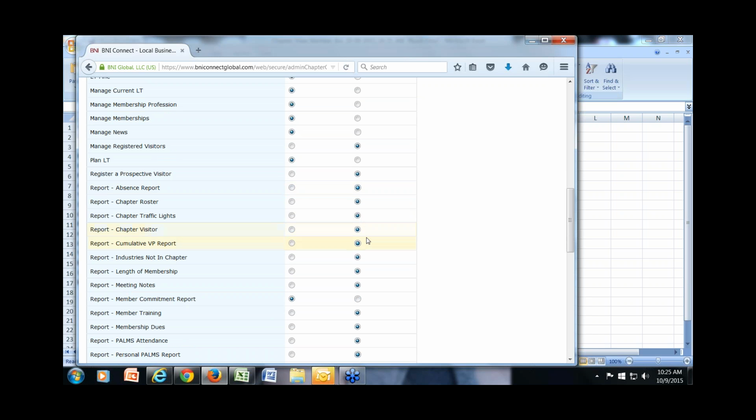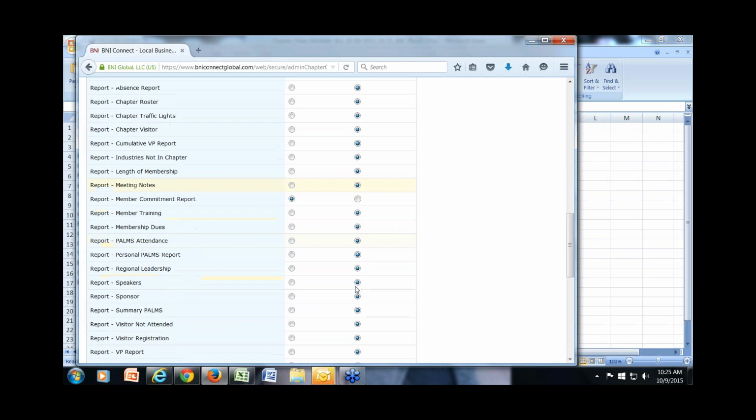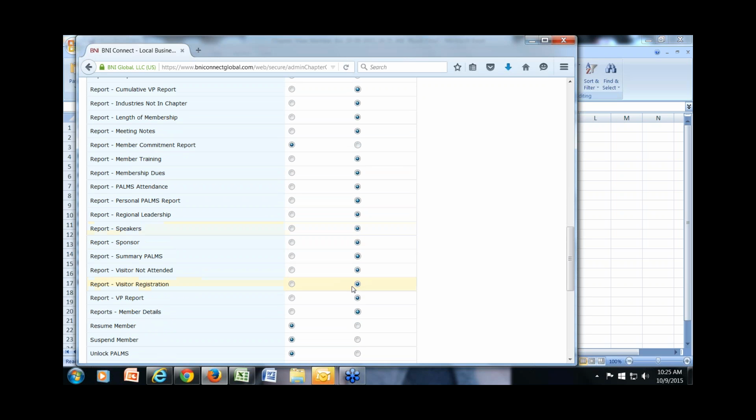I see that when I was in here yesterday, I changed it all, and why they didn't allow it to stay that way, I don't know. Oh, you have the opportunity to review the absent report, the chapter roster, the traffic lights, all of these things that you see checked here. I'm thinking of copying those and sending them to you so that you actually realize what you can access.